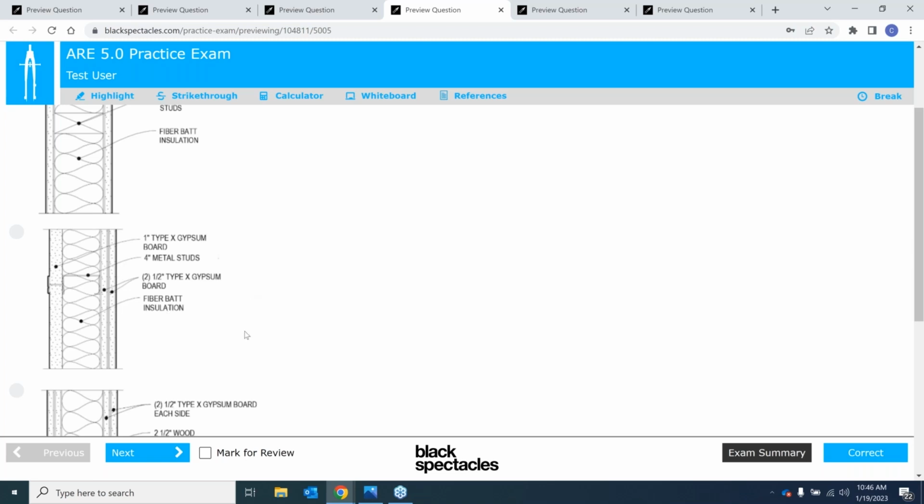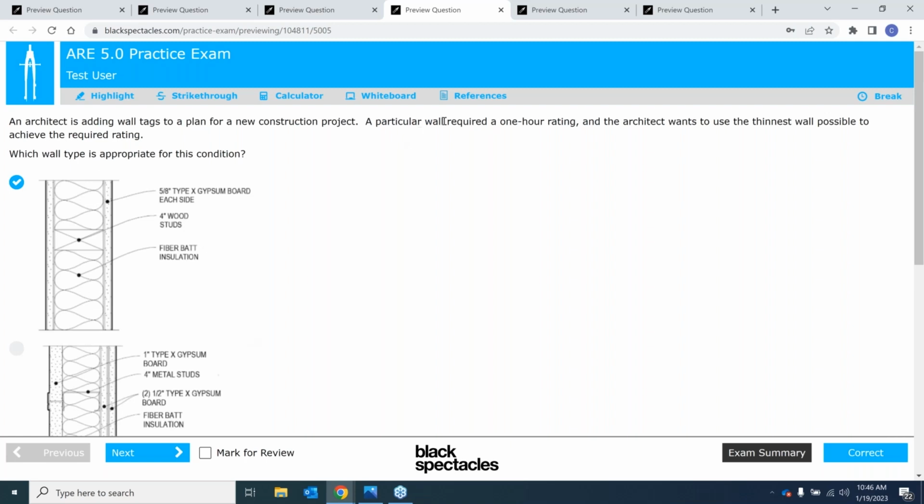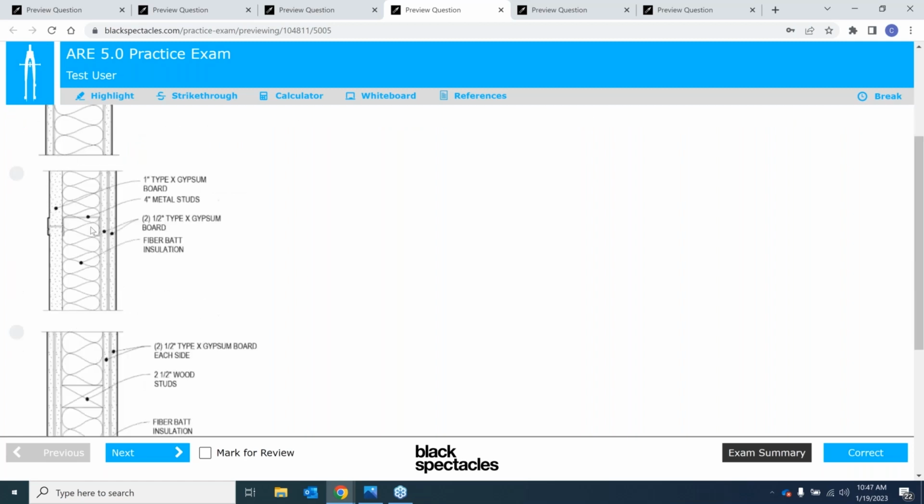And this is again where we want to be paying attention to the question wording. It required a 1-hour rating. It does not say minimum 1-hour rating. If it said a minimum 1-hour rating, that could very easily change the answer to the question. But because we are looking specifically for 1 hour, the only correct answer is this top one, but I'll run through the others just to explain as well.